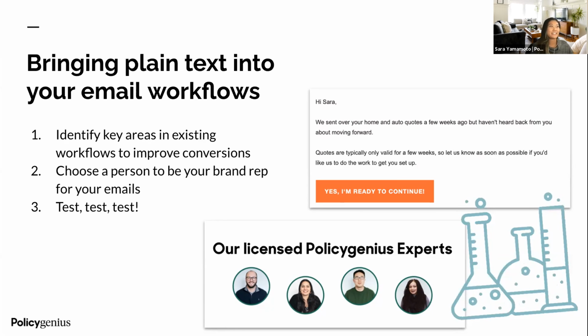And last but not least, test, and test again. It's important to test your emails and really see what works best for your audience because what works for one email really might not work for another. I always try to remember that HTML emails can be more eye-catching and dynamic and more interactive, but plain text emails can really offer a little bit more authenticity. And it is also more accessible because you're using less images. So it's a lot of trial and error, but make sure you test and iterate.